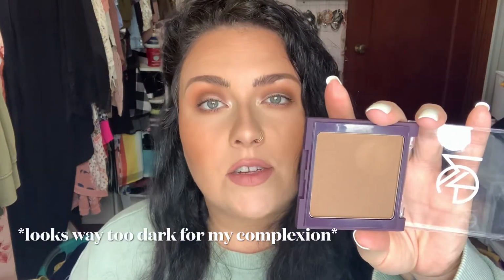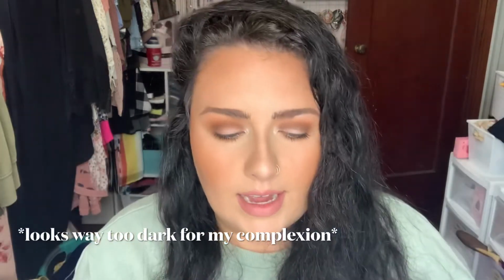Got the shade Summer Fling, that's the peachy one. This one is Chivalry. It's a really toasty blush. Looks awesome with a tan. And then this is the bronzer in the shade Burnished. It's really pretty. It looks way too dark in the pan, but once it's on the skin, it blends out so nicely.